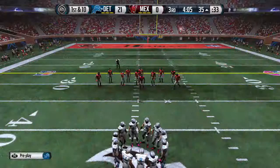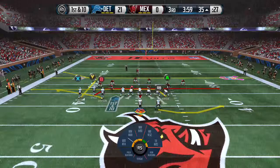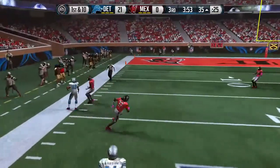The offense heads to the line for the 7th play of the drive. Wide receivers stacked up on this play. First down at the 35. Eyeing that left side. Catch made.